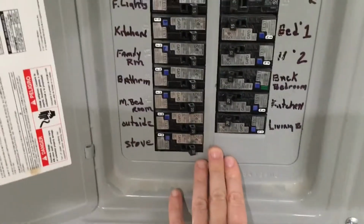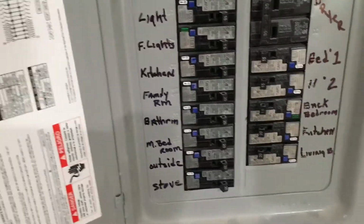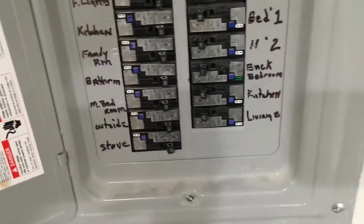Now, they're not super cheap. I think these breakers are each still $50 a piece. You're going to need a licensed, insured electrician to install them, obviously. But it's a lot better than having to go through the whole system and redo the whole thing.